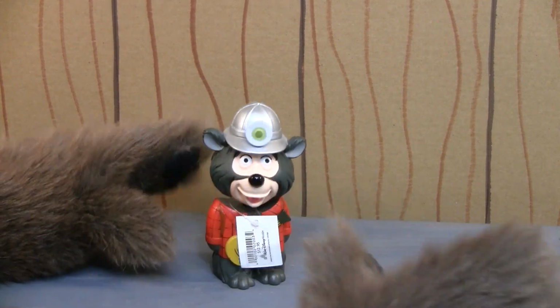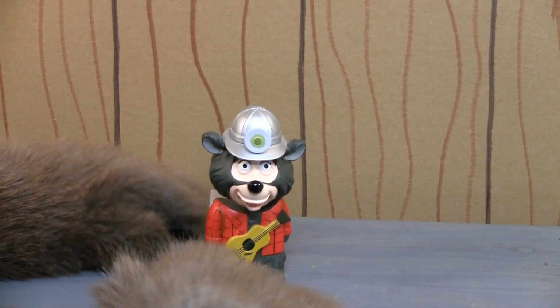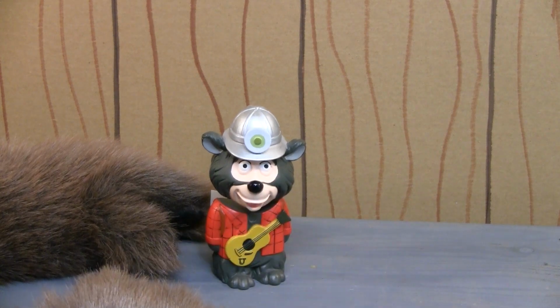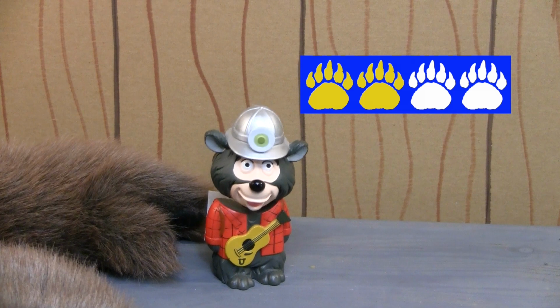Anyway, I think this is a fun item. It's not the jewel of my collection or anything, but it's fun, and it's nice to see any sort of Big Al or Country Bear merchandise. So I'm going to give this a good solid 2 paws. That's right, 2 paws. What do you think?